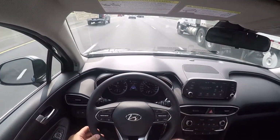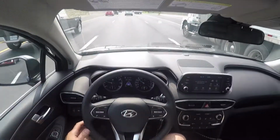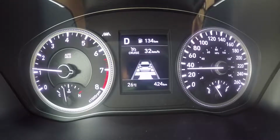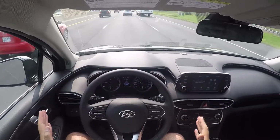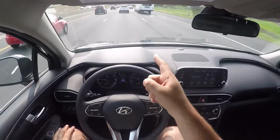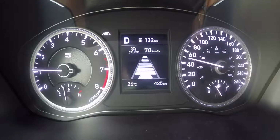So here we are on the highway right now. I've got smart cruise control enabled and lane keep assist on. So right now it's following the car in front of us. It's also steering and it's seeing the lanes. So it's caught the lane right now. It's steering me back to the center. It's also caught the vehicles in front of me. Everyone's coming to a complete stop. Oh my God, this is so weird.